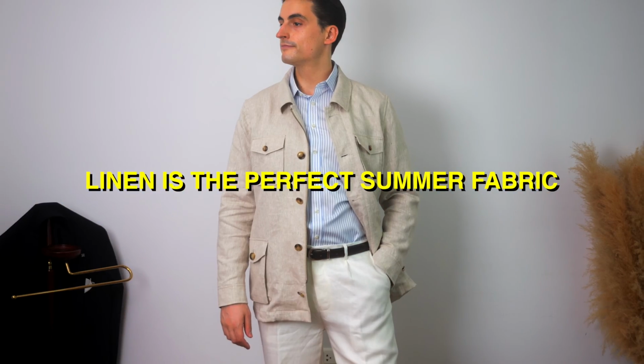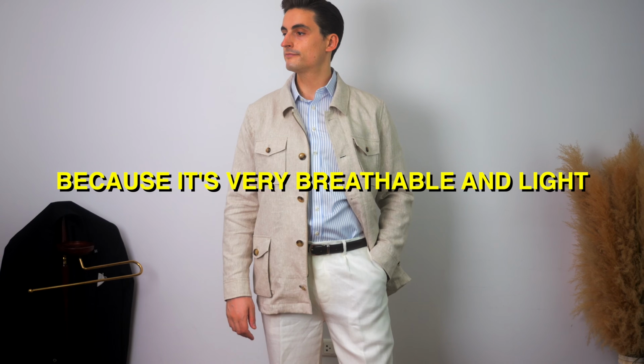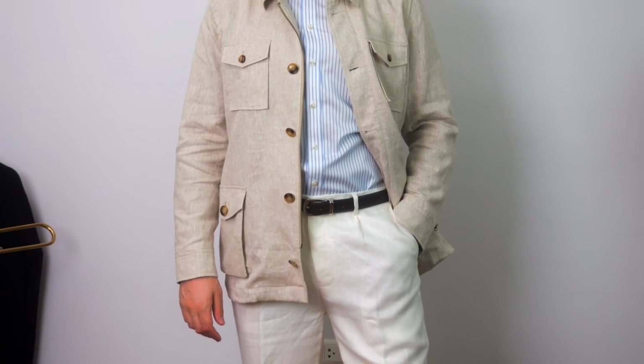The first item on the list are linen trousers. Linen is the perfect fabric for summer because it is very breathable and light. It's also quite minimal and elegant, so the fabric is perfect for the quiet luxury look. My personal choice would be a pair of off-white linen trousers, like the ones I have right here from Hockerty.com, which also have a nice subtle herringbone pattern.